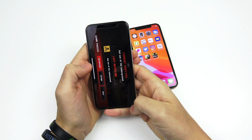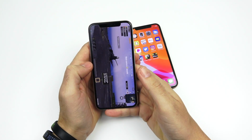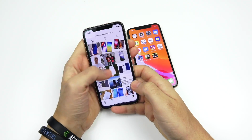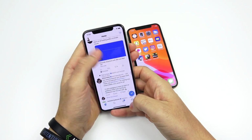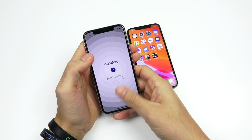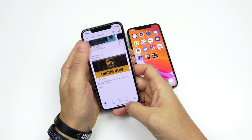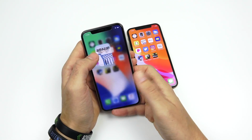Call of Duty ready to go. The next game ready to go. PUBG Mobile, had to restart the match, but it was still ready. Let's go into Prime Video. Instagram, let's go into Twitter. A little bit of a delay there on Twitter. Let's go into Best Buy, and that was ready to go. eBay, also ready. A little bit of a pause there on Amazon.